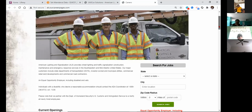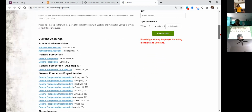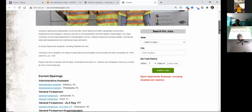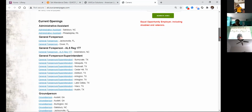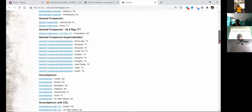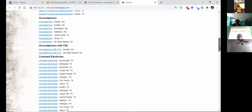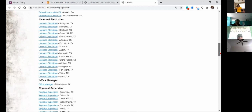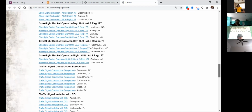The last time I checked with them, depending on the state of South Carolina, they started at 1810. Wow. And their jobs are constantly rotating. I didn't see any for South Carolina, but you've got North Carolina, Pennsylvania, Florida, Texas, Georgia. It goes on for a long stretch right here.